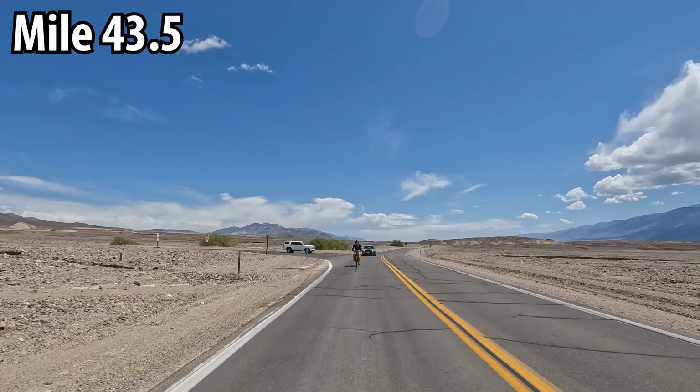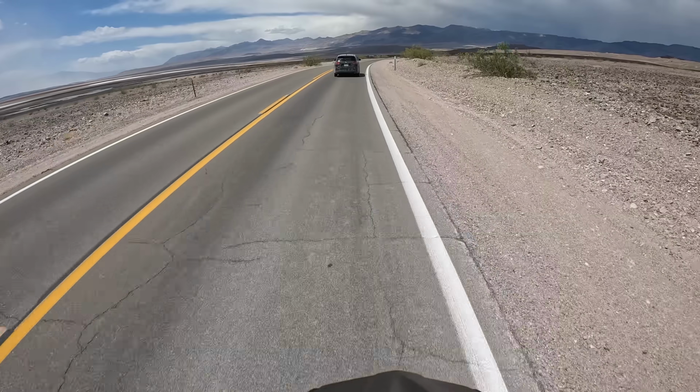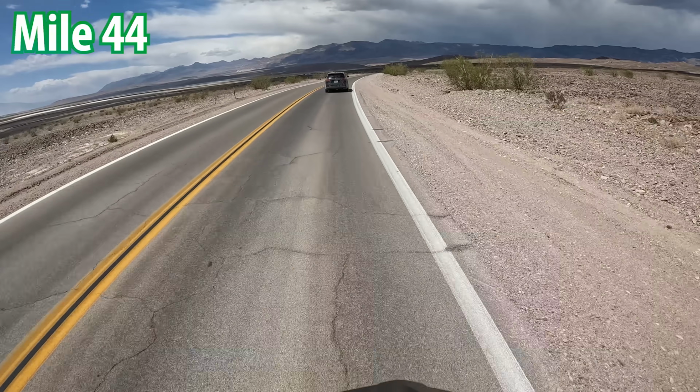Uh-oh. We might be busted right now. They're literally right behind Lewis right now. He's still going. You didn't even notice.